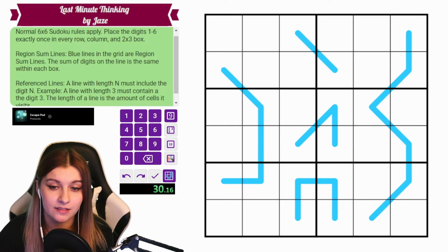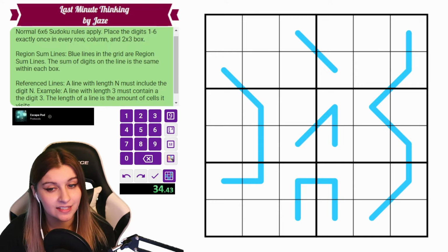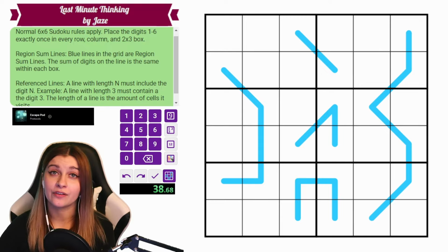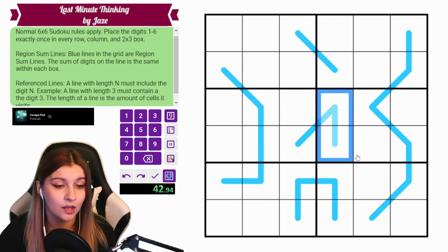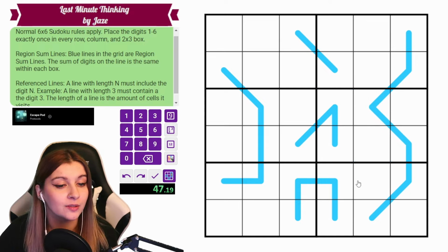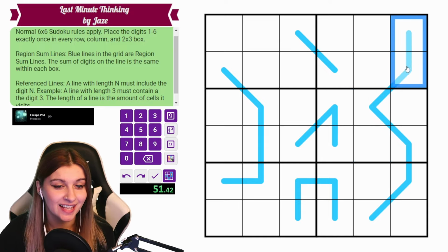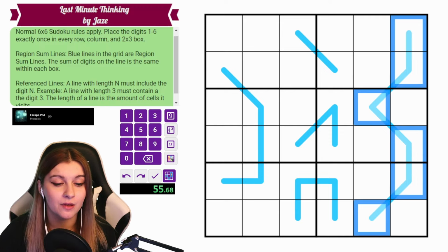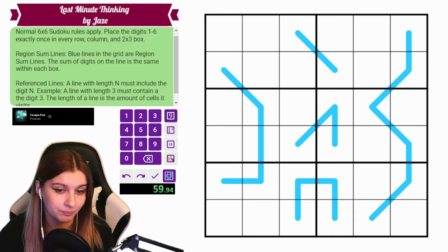Region sum lines. Blue lines in the grid are region sum lines. The sum of the digits on the line is the same within each box. Now, the first time I heard this, I thought that meant this would equal the sum of this. That's not what that means. I interpreted that wrong. It means that along this line, these two have the same sum as these two, which have the same sum as these two. So that is incredibly helpful.